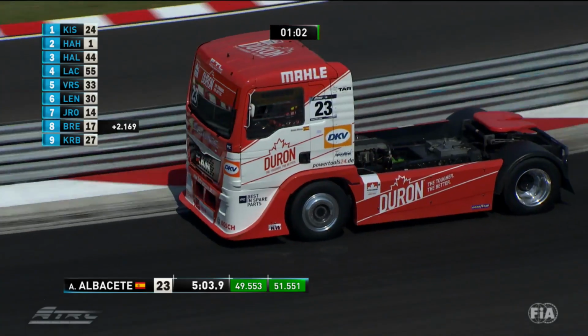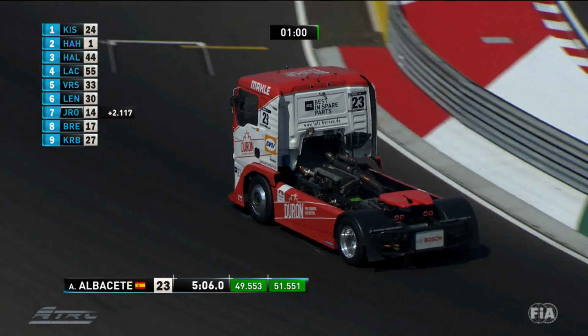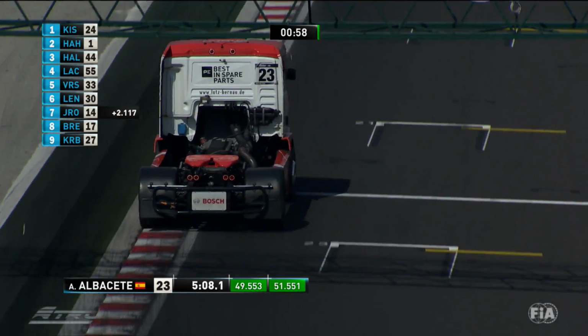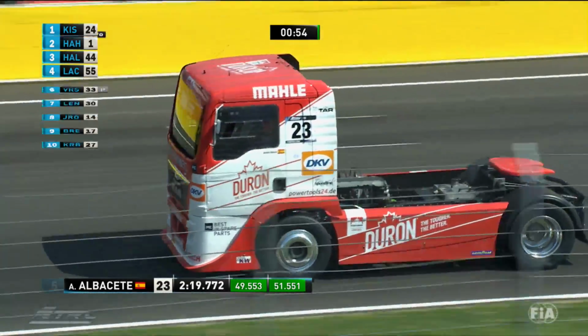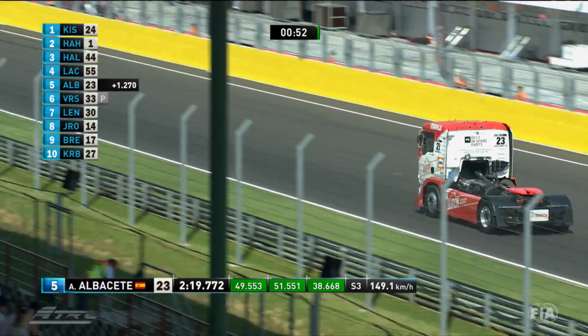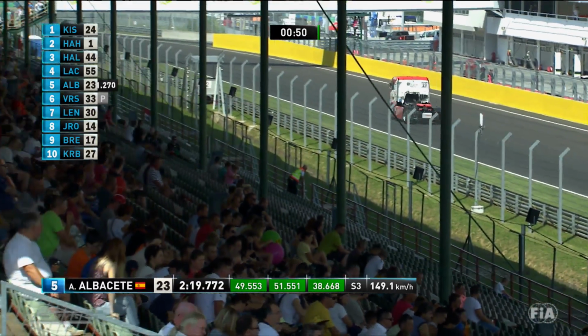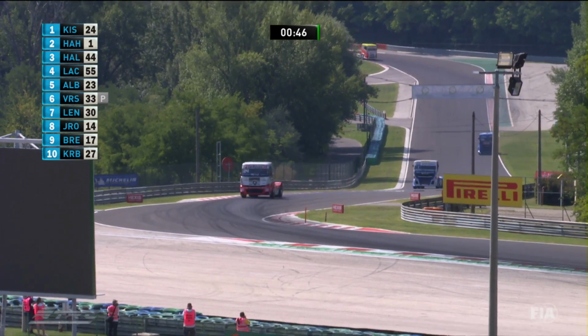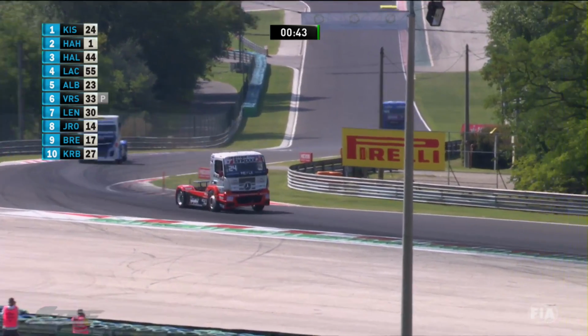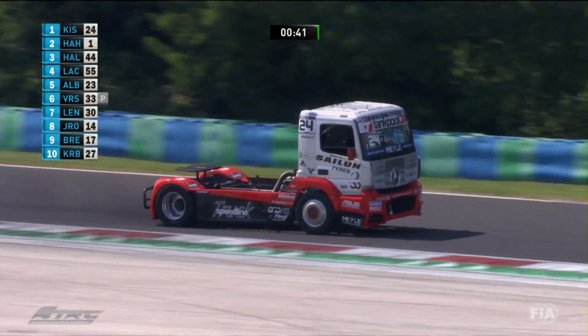Through the final corner comes the driver who's 10th and slowest in this Super Pole shootout. Antonio Albacete, a driver with immaculate pedigree in cars and in trucks, and he goes up into 5th place. So the top 5 trucks now covered by 1.27 seconds. So the speed was there. Albacete, the man to deliver, but now back to see, are we getting better times?